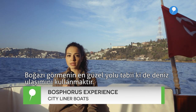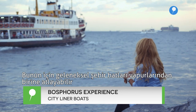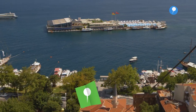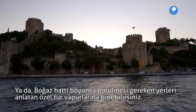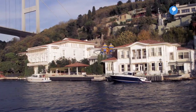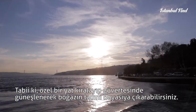The best way to experience Bosporus is to use water transport. For this, you can hop on the traditional city liner boats and hop on and off at many places along the Bosporus. Or you can choose to take a touristic private tour with guides, explaining the sights and attractions along the way. Of course, the most exquisite Bosporus experience is to rent a private yacht and sunbathe upon the deck.